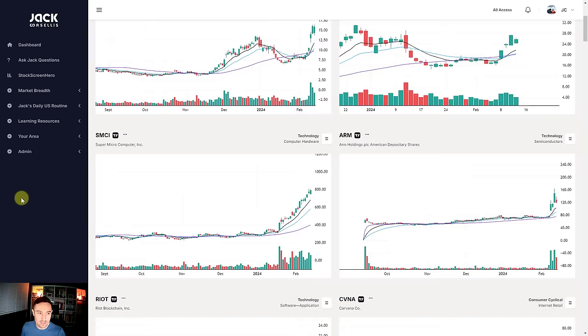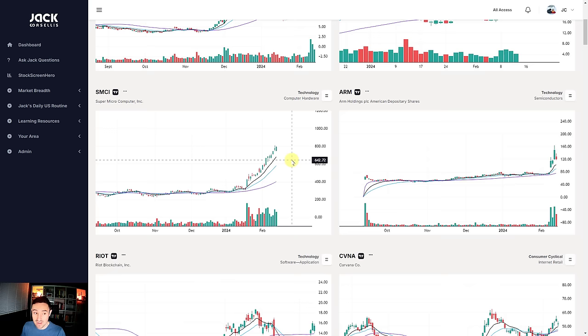SMCI. Look at the powerful uptrend here. Zoom out. Stock came out of a big base here. Look at all the volume coming through. If this can now build a flag into the 10-day EMA, that's going to look really interesting. ARM, semiconductor stock, great, relatively new IPO, great reaction to the earnings. Can this pull into the 10-day EMA or 21-day EMA?